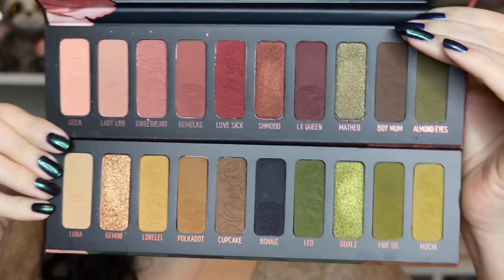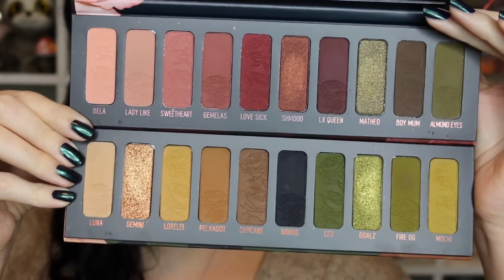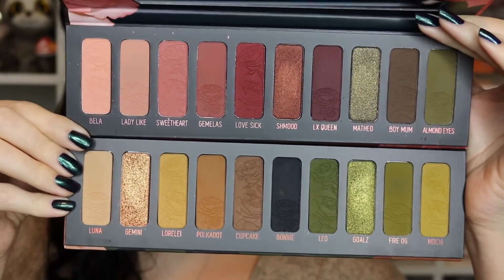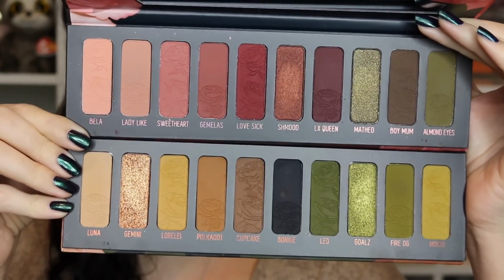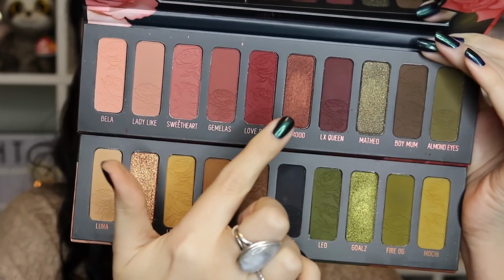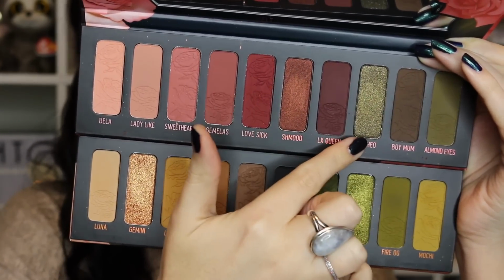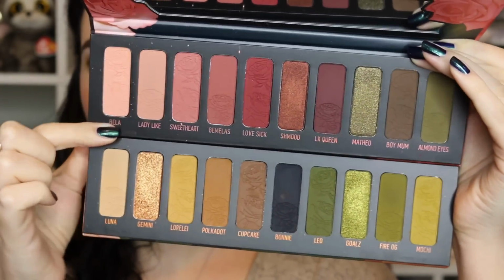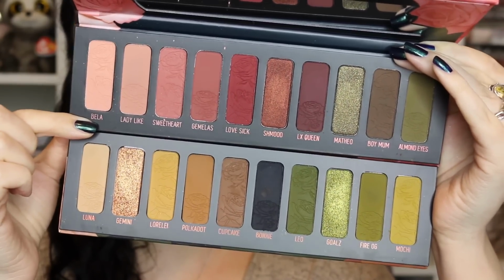Here are the shades from the two palettes laid out all together. I think this makes a beautiful, beautiful color story. The only thing I'm missing, I wish that the Gemini 2 had a pink shimmer. It just has these two shimmers, this deep rusty red and then a really gorgeous murky green. I wish one of these shades was a pink shimmer, but other than that, I love these color stories. I really like these together.